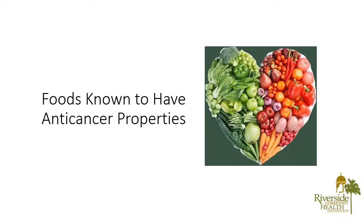And the other thing you want to remember, although we're going to be talking about these different types of foods, is that no single food can protect you against cancer by itself. But research does show that a diet filled with a variety of vegetables, fruits, whole grains, beans, and other plant foods can help to lower your risk for many cancers.